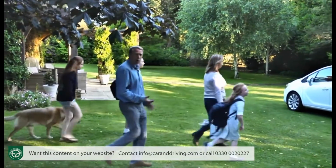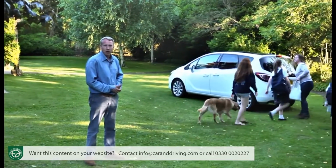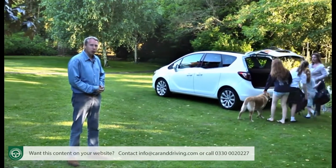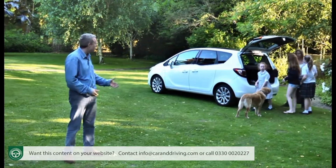Family cars ought to be designed for families like mine. Here's a car we reckon we could very easily live with. Vauxhall's much improved second generation Meriva compact MPV.